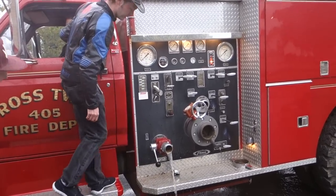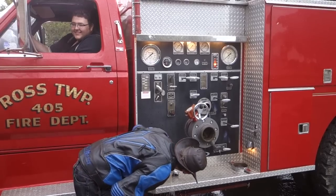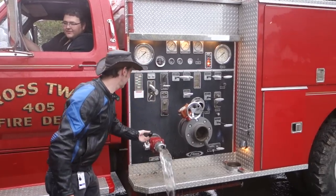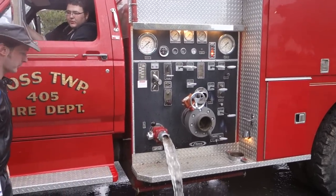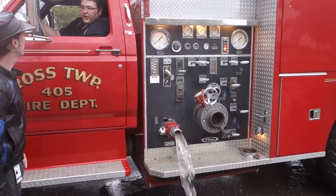Lots of leaks through that. That should not pass that much water. I'm probably going to replace that valve. Thankfully, that's easy to do. We're just banging on it.